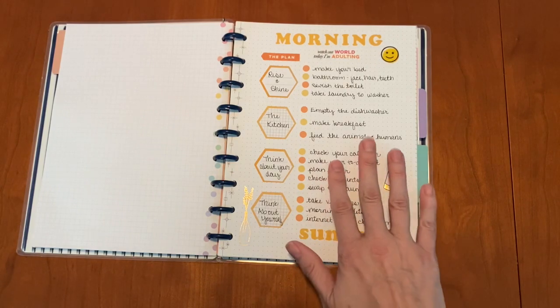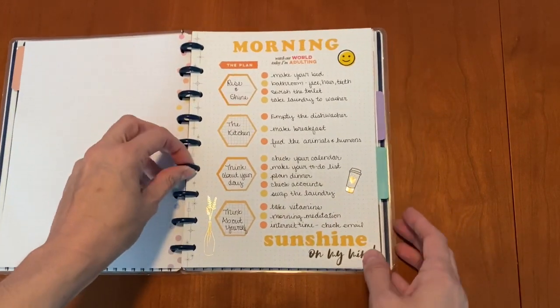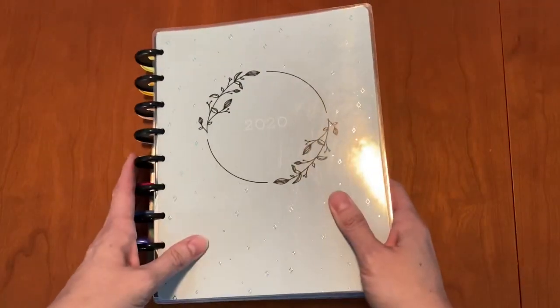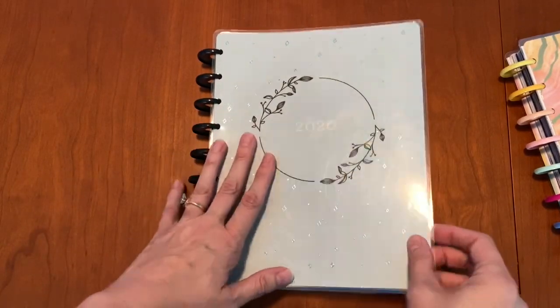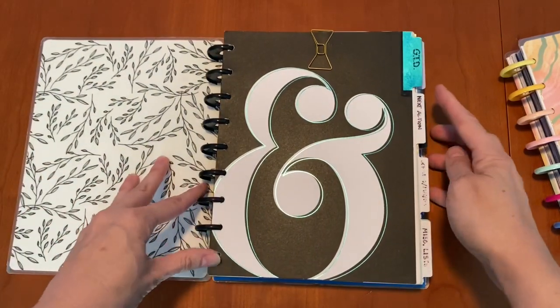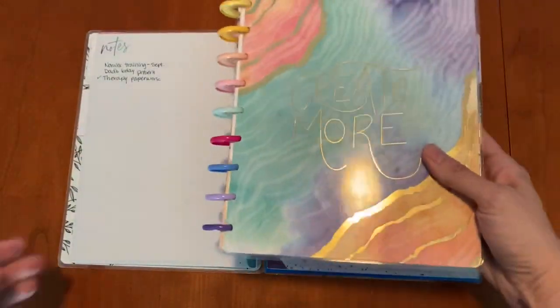So, next thing on the list is to check the calendar and make the to-do list. And that is where the everyday planner comes in. So, move this one to the side. All right, so here are my two notebook kind of things. This is actually a cover and discs from a planner, but it is not a planner. This is my getting things done section. This is my actual planner.